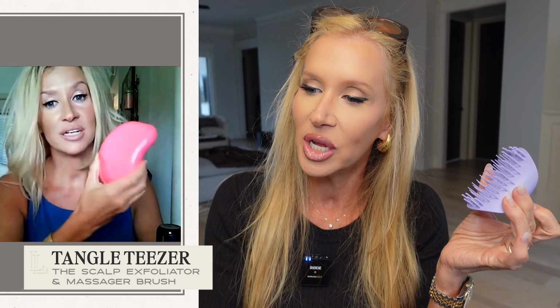And Brooke and I were in my hair box yesterday looking, and I saw this. It's the Scalp Exfoliator and Massager. So I am going to listen to you guys, and I'm really going to try to massage my scalp and not take my scalp for granted.